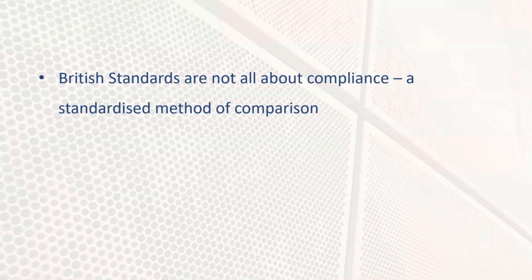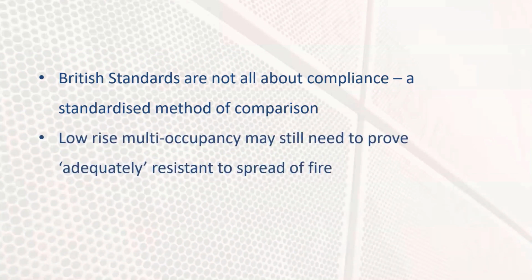One might ask, well, why do we still need a test at all if we're going to have a combustible ban? But I think there is a role, because British standards aren't all just about compliance. And I have this argument quite a lot when we're talking about the BS 8414 review, the British standards, and now the BR 135. A lot of resistance comes from people who say, well, there's no point in having anything in the test which is not regulated. But it's not all about regulation. British standards provide a standardized method of comparison of different materials and products from suppliers around the world. And that's an extremely useful platform to have.